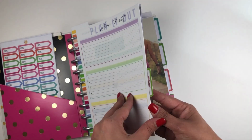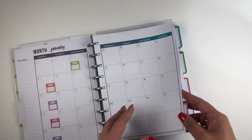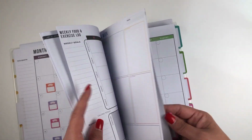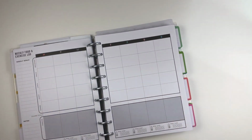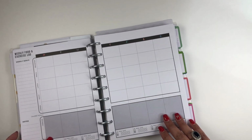But it's not the Healthy Hero kind of planner. It actually has a different setup. It's the older setup. And to be honest, I like this one better because I think you have more space for your meal planning, and that's what I'm going to be focusing on.